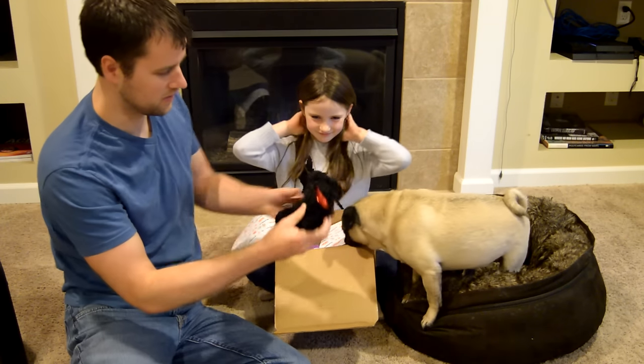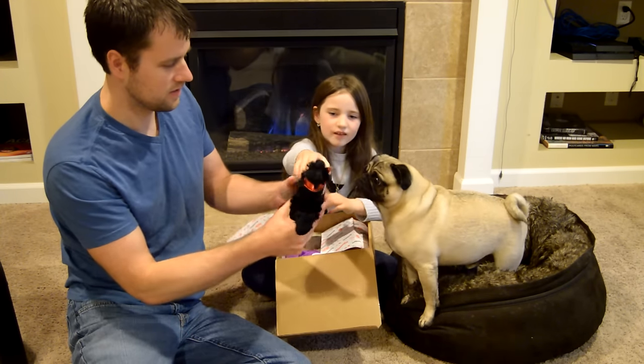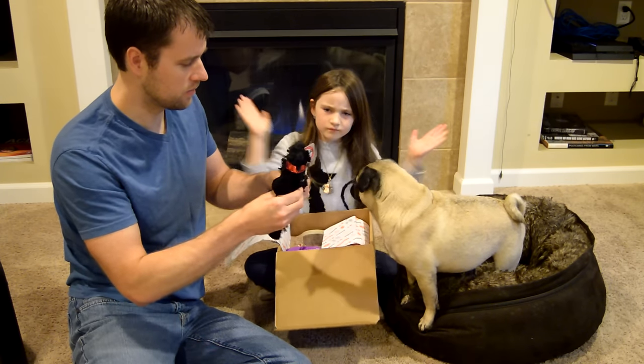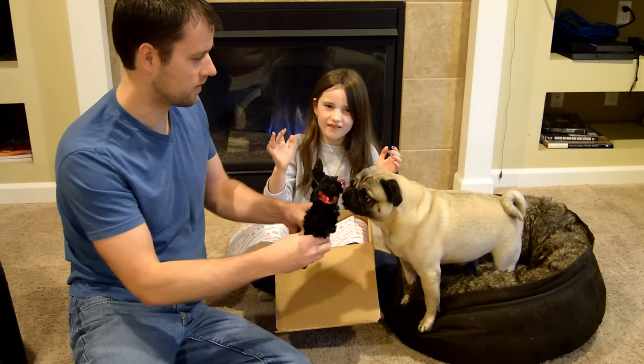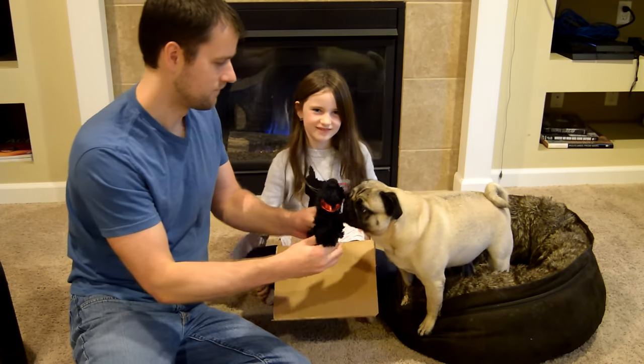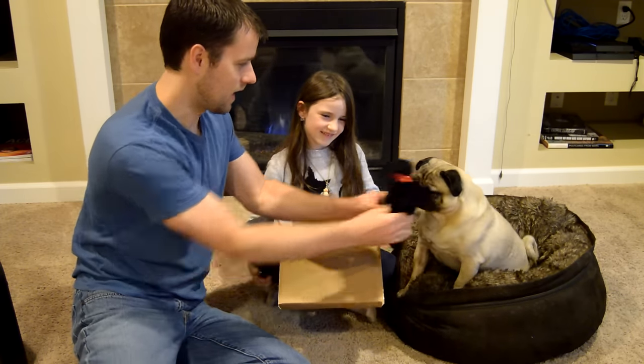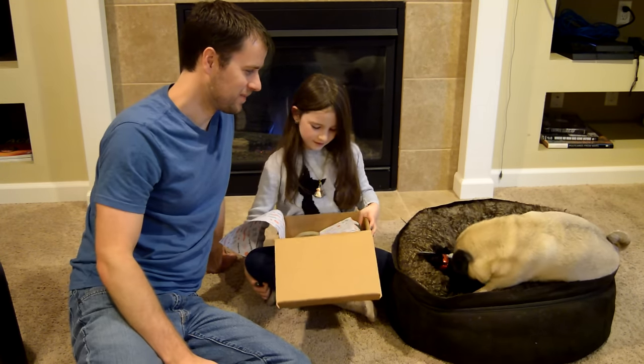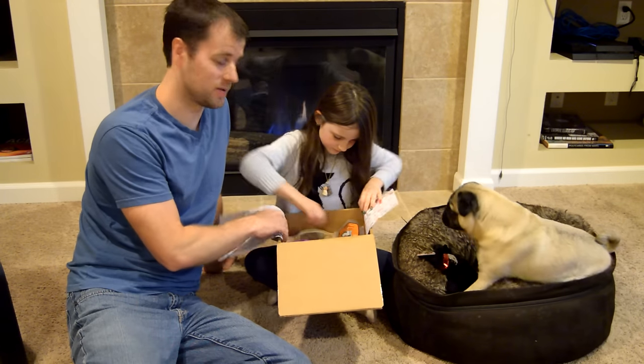What's inside? There's something hard in there. Does it squeak? It feels like it should squeak, but it's not. Oh, there we go. It sounds like a chicken. Okay. Since it's a cat, he's going to destroy it. That's cool. He loves all these toys that he's been getting.